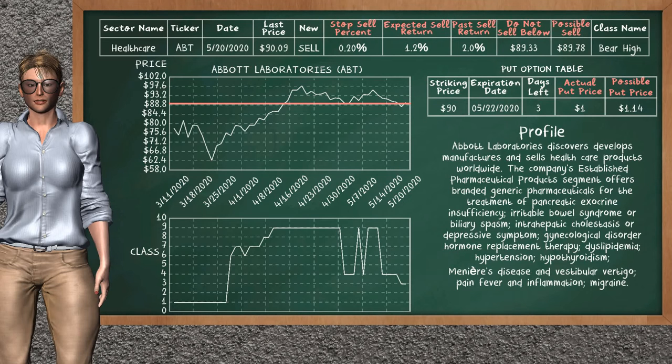Abbott Laboratories is a weak sell suggestion. It is on a bear high class. In the past, our analysis shows you that it has given an average sell return of 2.0%. You may expect now a sell return of 1.2%. We suggest to sell it at a minimum price of $89.33. But we expect a possible sell price of $89.78.